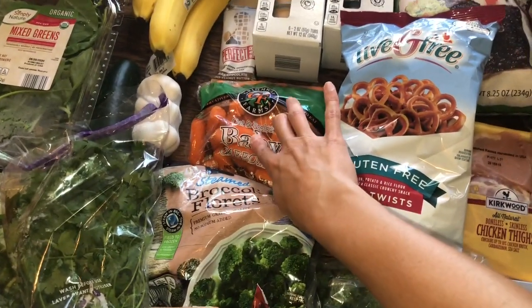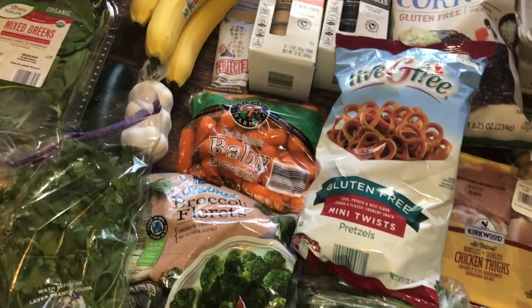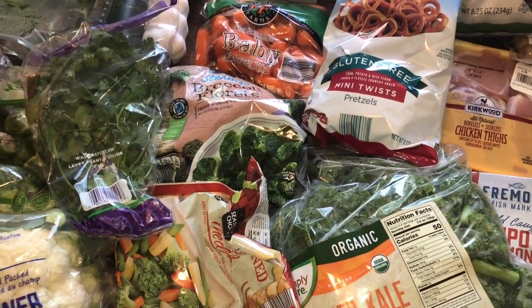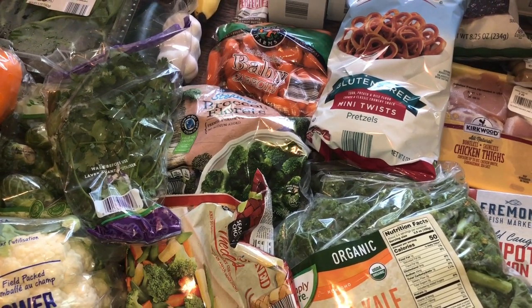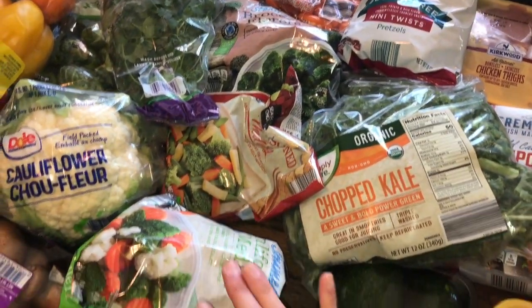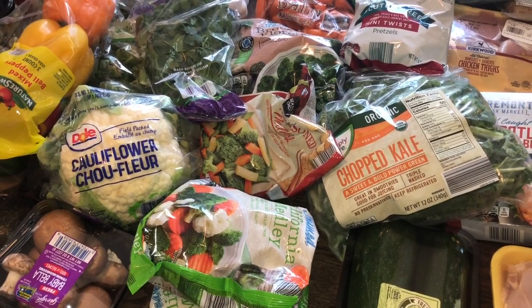Got some baby carrots. Like I said, I like to dip those in some hummus with lunch. I got a ton of frozen vegetables just to keep in the freezer. Again, Tyler likes to heat those up and eat them with his chicken and rice for lunch. And it's good just to keep the frozen kind in the freezer when you need a vegetable.